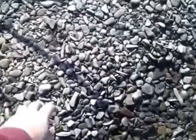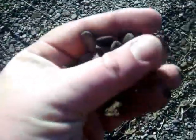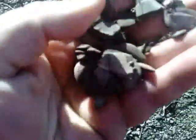There's a bunch of this clay down here. These clay rocks, like river rocks. And man, they're soft.